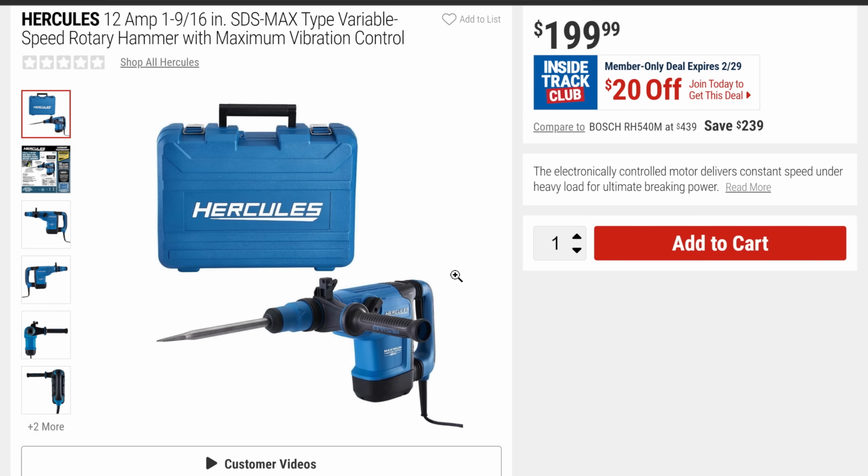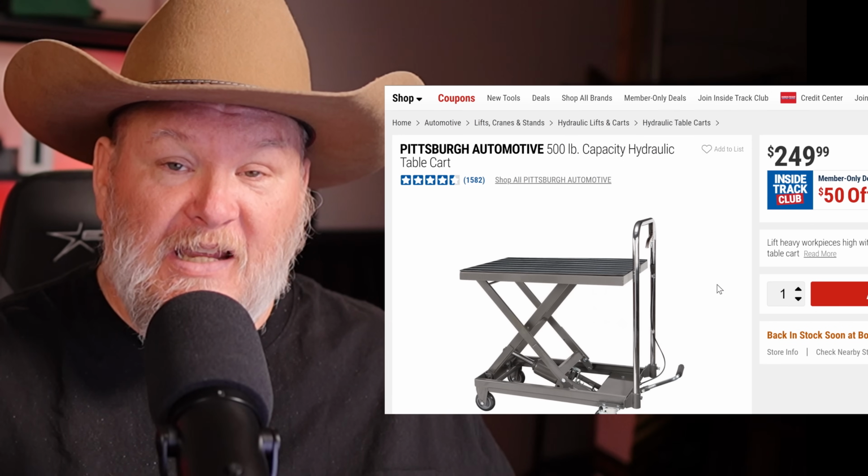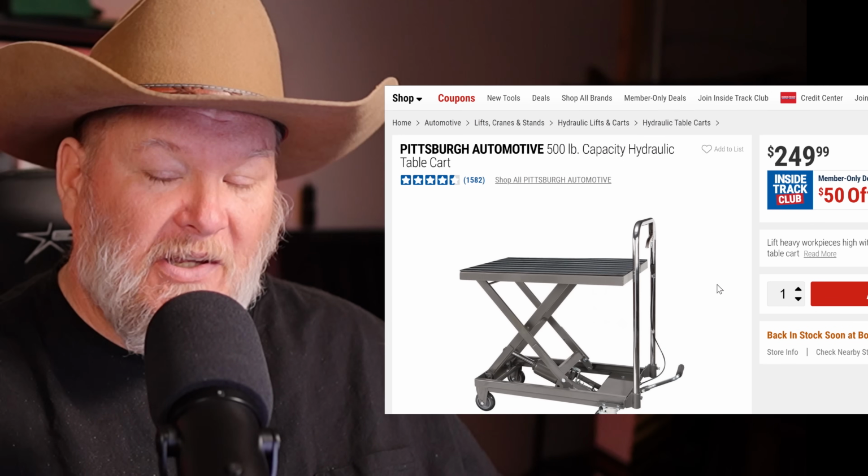All right, the Hercules coming in here. We got it. It's $20 off. It's not a huge savings, but anytime you can get any savings on the Hercules, especially an item like this, you don't see coupons for a lot, then you want to really jump on it. We got the cart. I've talked about the cart. The carts are a necessity. I've upgraded to the 1,000 because it goes a little bit higher.